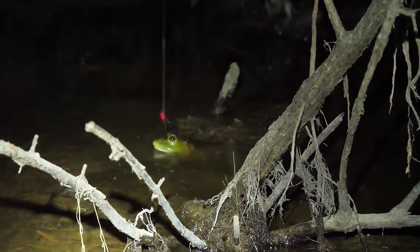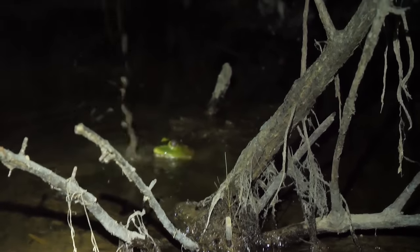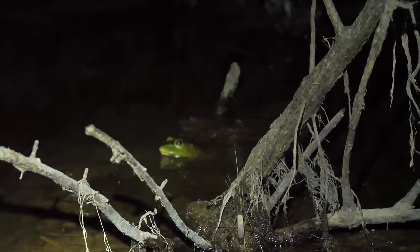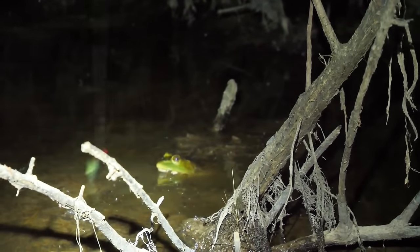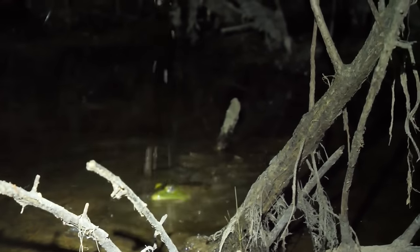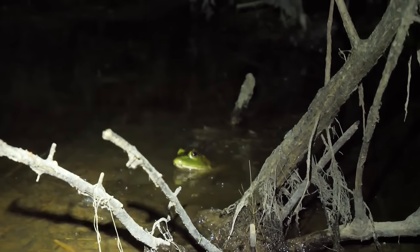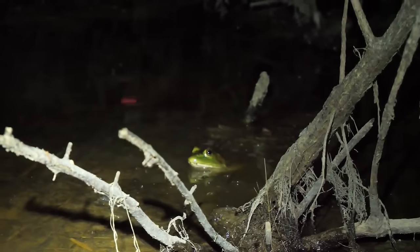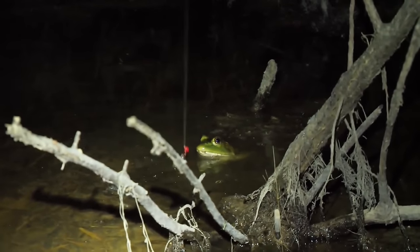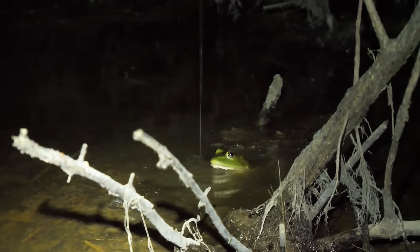Ooh, he wants it. Oh my goodness. Eat it. Didn't have it. He didn't have it, did he? Mm-mm. Oh. Come on. This would be a good frog to end on right here. Oh my gosh. Come on, buddy. Oh. Is it not in his mouth? No. Really? Nah, okay, that was in his mouth for a second.